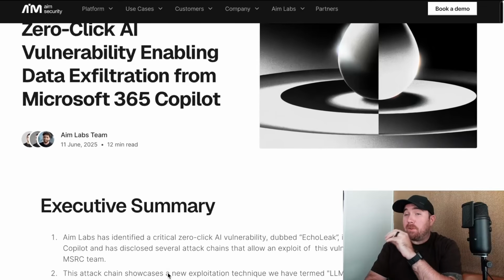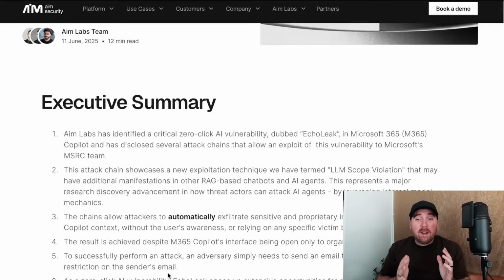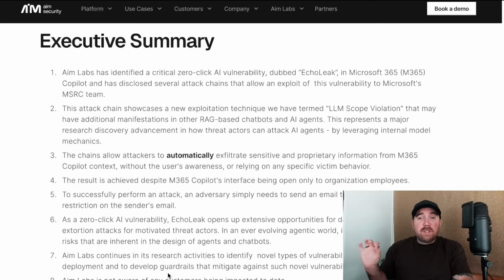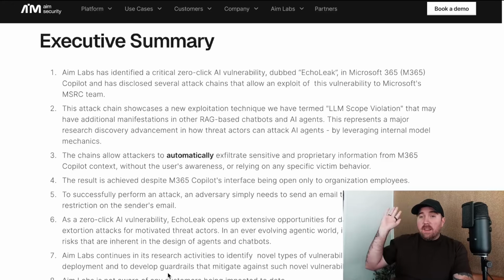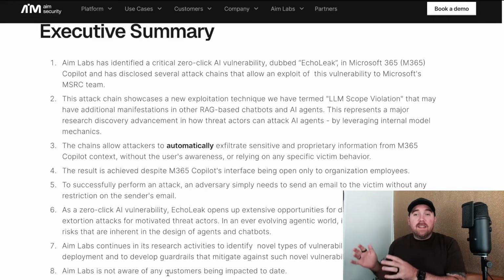I don't think this is the last vulnerability we're going to see of this type. So I think it's important for us to get our head around this type of attack, even if this one is fixed. I think Microsoft fixed this one. These researchers figured out how to do something that us security people have been warning about with everyone putting LLMs into all of their products. They convinced an LLM to exfiltrate sensitive data that it had access to.